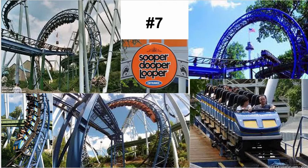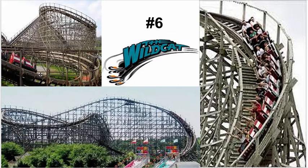Number 7 is Super Duper Looper. And this is a pretty cool aerodynamics looper. It's not that tall, not that fast. It's a nice ride, I would say. Number 6 is the Wildcat. Now this is a nice layout for a wooden coaster, but it is kind of rough, so yeah.